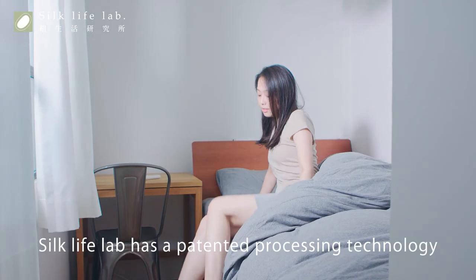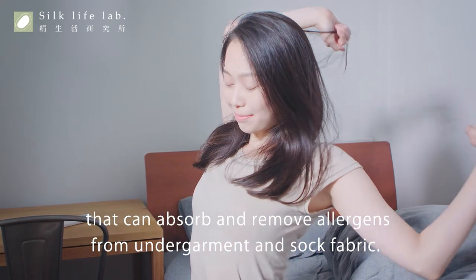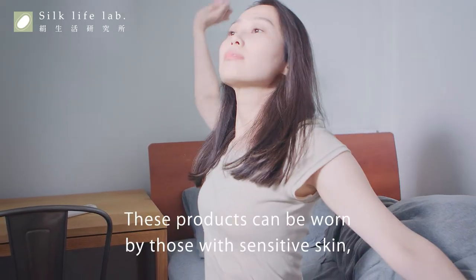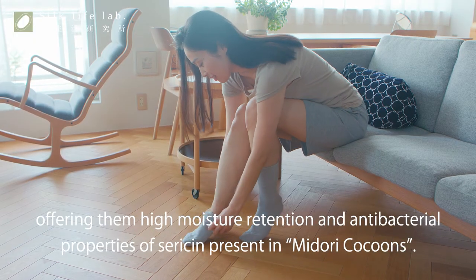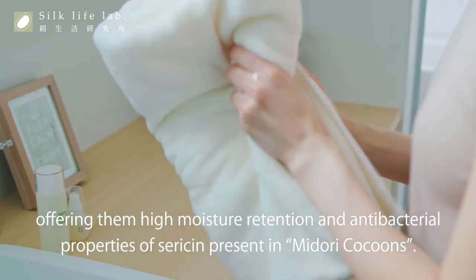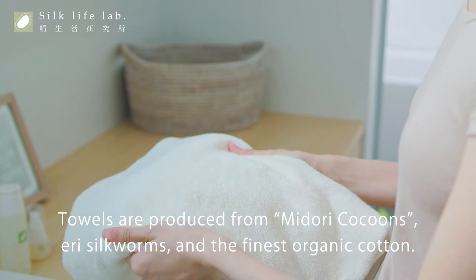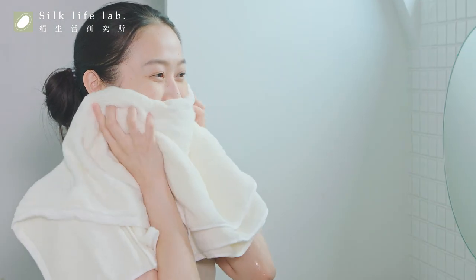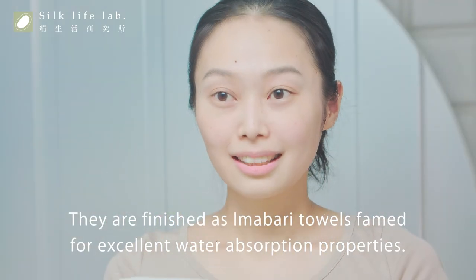Silklifelab has a patented processing technology that can absorb and remove allergens from undergarments and sock fabric. These products can be worn by those with sensitive skin, offering them high moisture retention and antibacterial properties of sericin present in Midori Cocoons. Towels are produced from Midori Cocoons, silkworms, and the finest organic cotton. They are finished as Imabari towels famed for excellent water absorption properties.